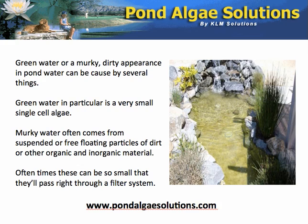Green water, murky, dirty water, just poor water clarity can be caused by several things. Obviously, in the past we've talked about green water in particular, and that is a very small single cell algae that's free floating in the water. The density or the coloration that you're going to see in the water is greatly dependent on the number of these cells that are in the pond, and they can grow quite quickly and multiply quite quickly. It's one of the most common problems that pond owners have throughout the summer months.